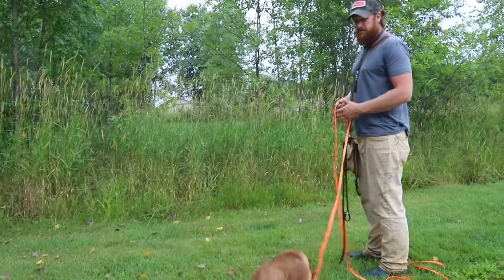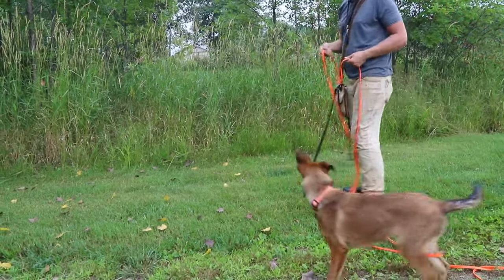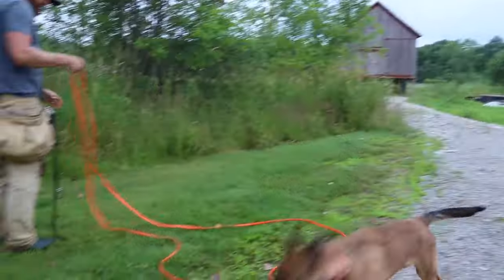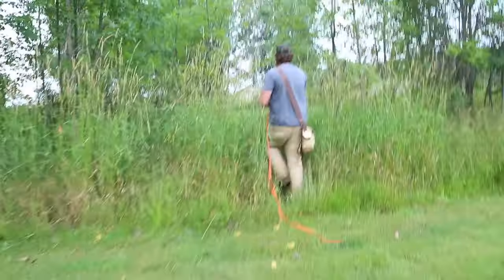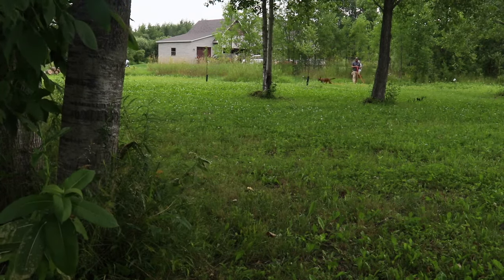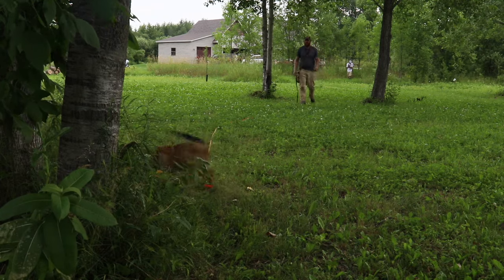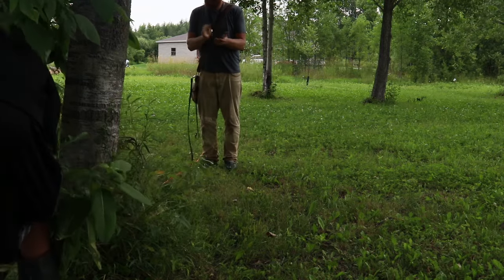And you can see, this is a memory thing too. Good. This wall might be a little bit much for her to go through. Nope. Come on. Go ahead. Nope. She wants to go around it. Come on. You gotta trust that nose. Come on. Nope. Come on. Good. Good girl. What did you find? That's a good girl.